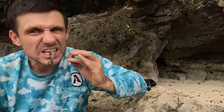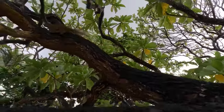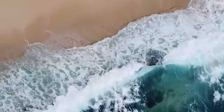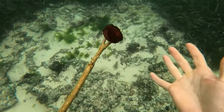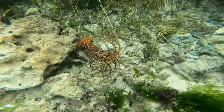I find different kinds of local inhabitants along the way, and I will also share with you unforgettable views of local nature. During my underwater hunting, I will show you the underwater world and its strange creatures, and also my encounter with the lobster.